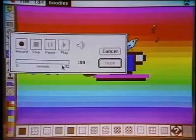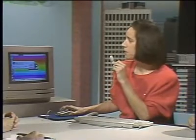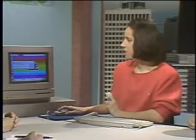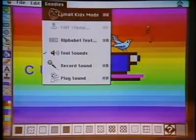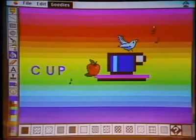This is our ability to record sound. If you're working on a LC or the IIsi, or if you have MacRecorder loaded on your system, you can come on in here. I can record a sound. This is my KidPix Bluebird. We'll save that with our art, and when we play that artwork back, it's going to sound like this. This is my KidPix Bluebird.